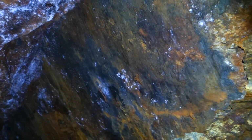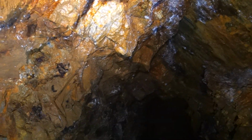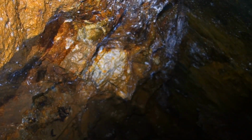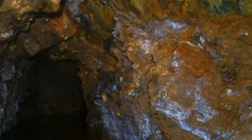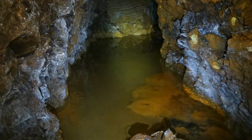Obviously a fault line, so I'm not surprised that they were mining the stone, because you can see where the quartz bubbled up when it was in liquid form along the fault line there. And so the miners simply mined out that mineral rich zone on the fault line. And I am curious about what is ahead.